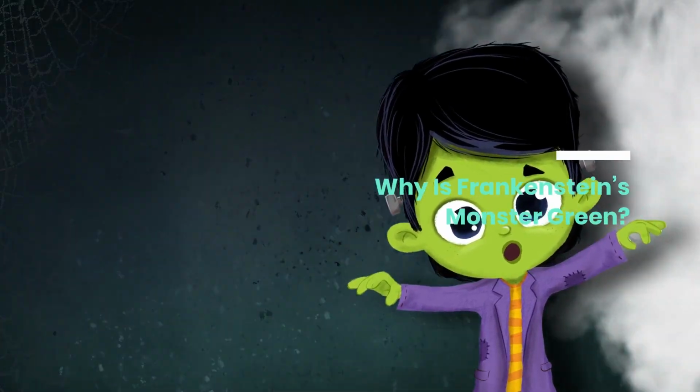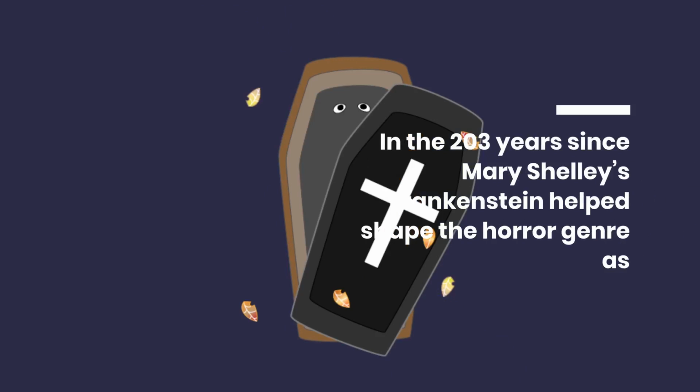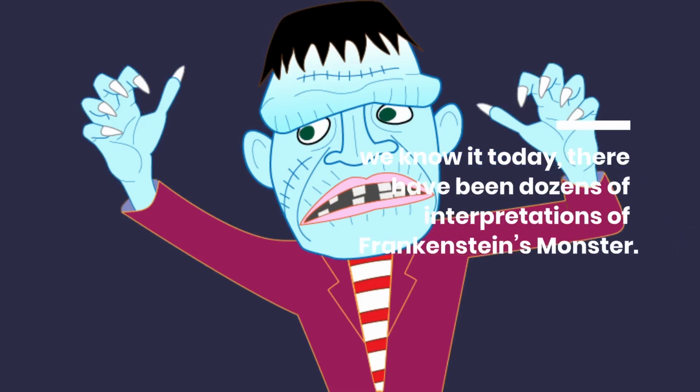Why is Frankenstein's monster green? In the 203 years since Mary Shelley's Frankenstein helped shape the horror genre as we know it today, there have been dozens of interpretations of Frankenstein's monster.